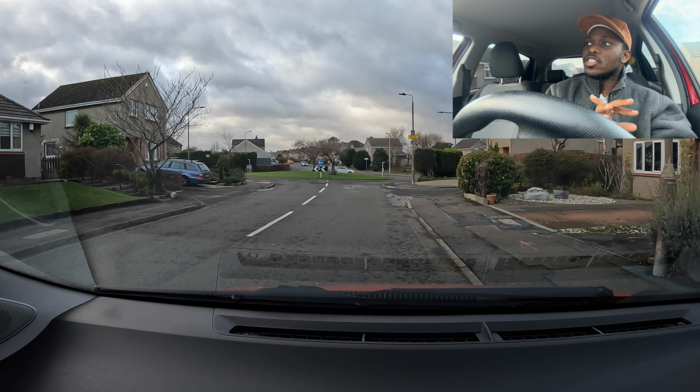That's the bus lane time. It is not active at this time. So at this roundabout, left, mirror, mirror, signal. We are going left. There's no car coming from that side towards me. It's going to the other end, so I can go ahead and signal.